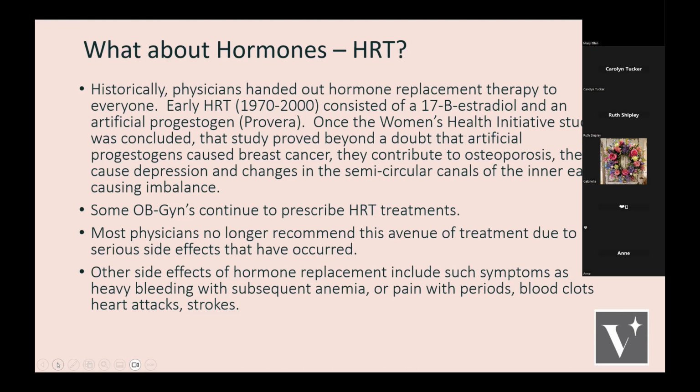So once the Women's Health Initiative study was concluded, that study proved beyond a shadow of a doubt that artificial progestogens, these chemicals, actually were causing breast cancer. And as a matter of fact, the Women's Health Initiative study stopped prematurely only 3 years into its study because there were so many breast cancers associated with the artificial progestogens. Now, they continued this study in the other two arms that were continuing on. One had plain estradiol, the other one, patients had no medication whatsoever, and they found out that breast cancers were actually being decreased in women on natural estradiol therapy, more so than they were in people with no medication.